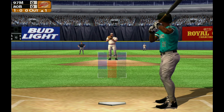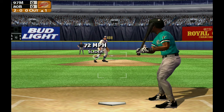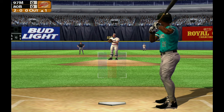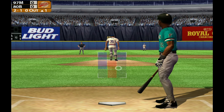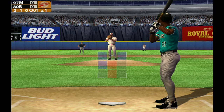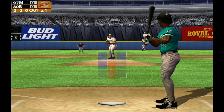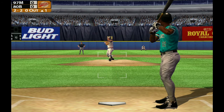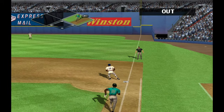You won't hear any complaining today about the state of the playing field. It is awesome. Slider breaks away, missing for a ball. This pitcher can have trouble finding that strike zone, which leads to lots of walks. Fastball for a strike. He delivers. Knuckler strike on the outside edge. Hit to the right side. That's out number one.